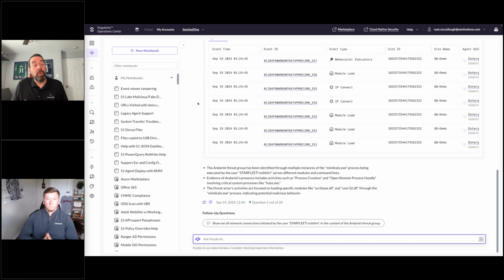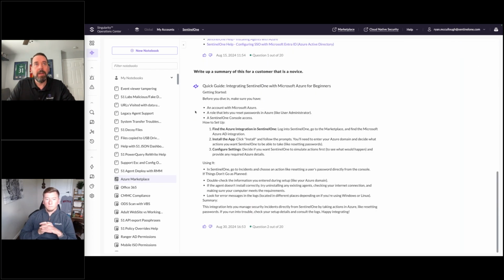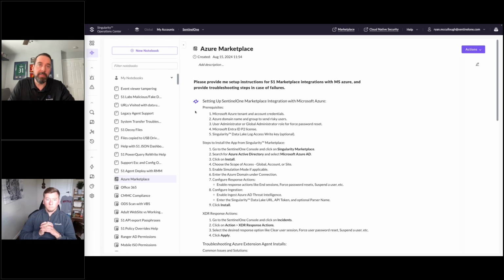Now, what I use this for all the time, once again, is support type issues. I don't have everything memorized in the SentinelOne console, especially like the marketplace, which is a good example, right? I always have to go back and hunt for the support articles. And for any of you that have used any type of search engine on anybody's support page, you know that it can be difficult to find articles quickly. And that's not my job.